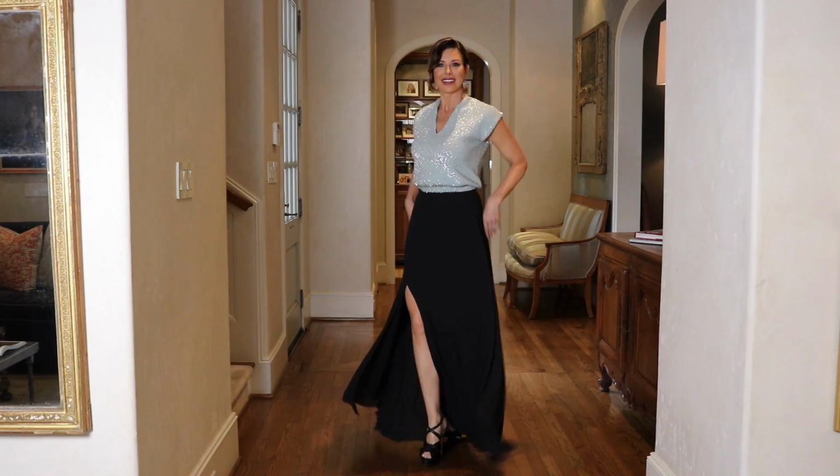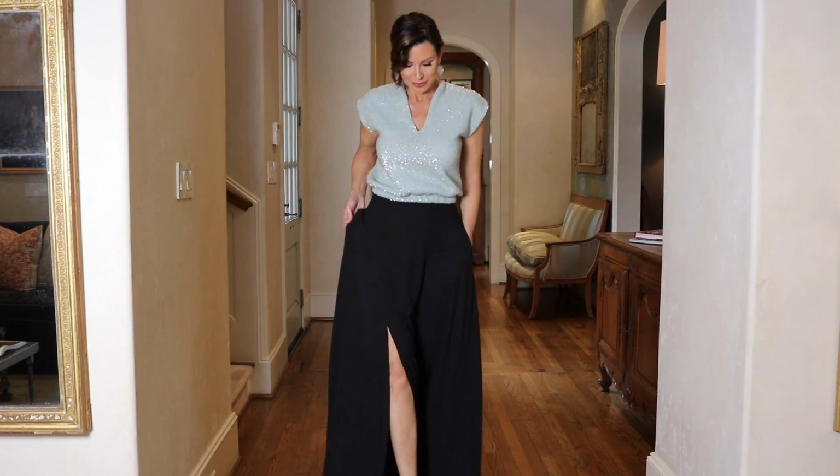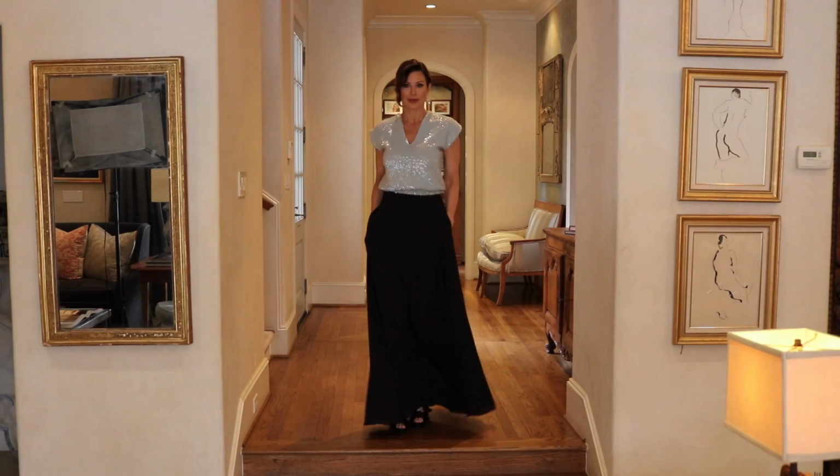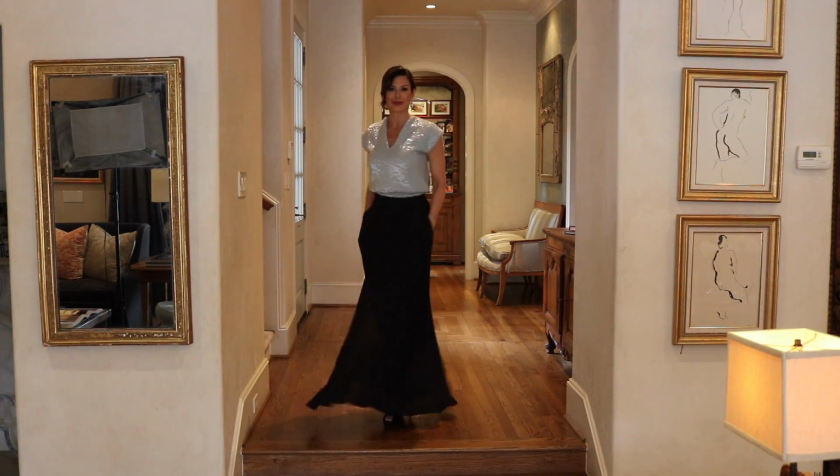So again, we've got the iridescent top with this long flowy skirt that's tight in the waist. Black strappy heels round out the look, and I've tied in some iridescent earrings to complement the jacket style sweater. But what I love about this, it's an elegant evening look. It's comfortable. You can be pretty and poised without feeling like you're showing too much. And so, you know, my husband has always said less is more. Leave something for the imagination, and I couldn't agree more.